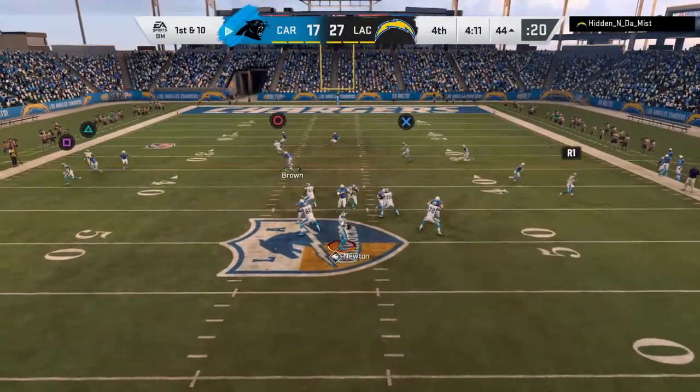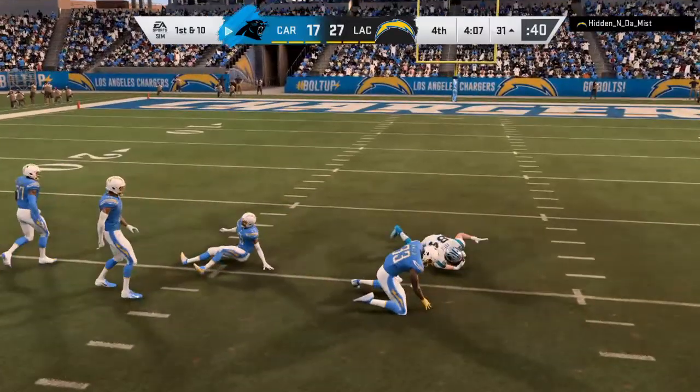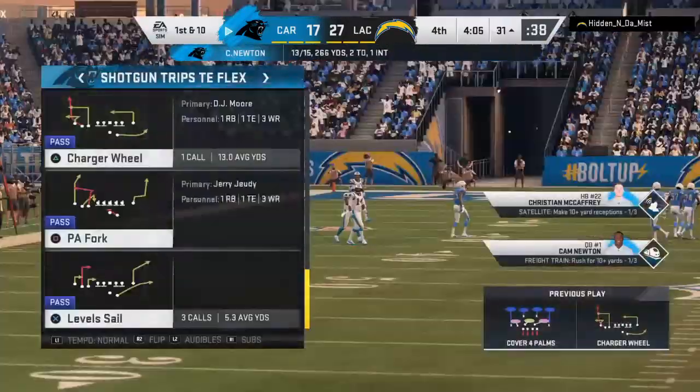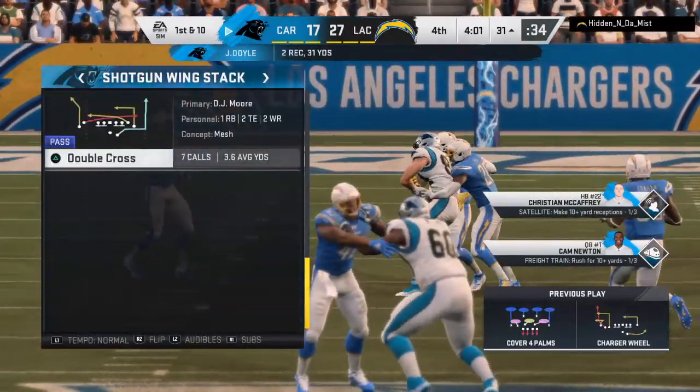The shotgun snap for Newton. Taken in by the tight end Doyle. And he gets it inside the 35 and just shy of the 30. 13 yards, first down, Panthers.